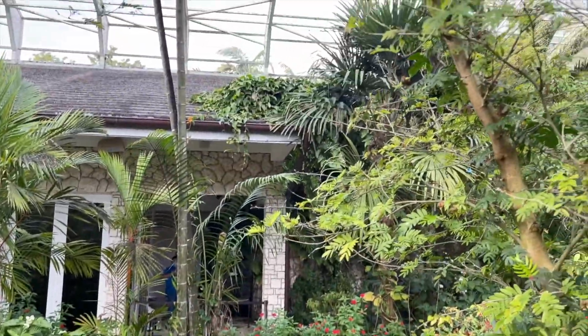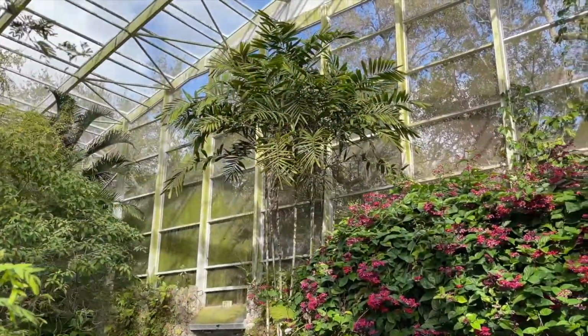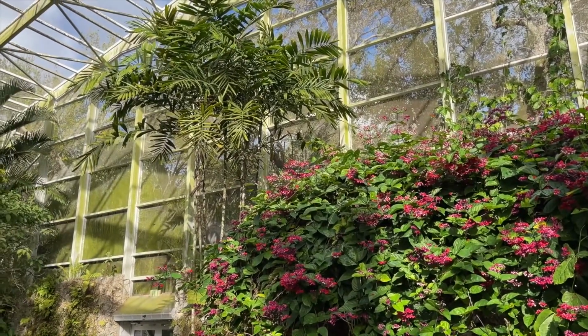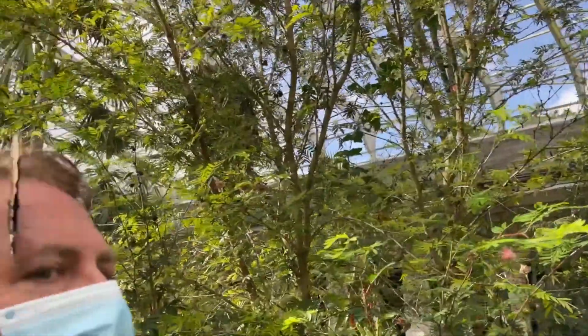Now I'm going to rotate back and look over to where we came in through the entrance, and we have this beautiful Clerodendrum thomsoniae, the bleeding heart vine. Butterflies love this. Oh wait, what's going on? Hold on one second, I'm having some technical difficulties here. I've got a squatter who will not leave me alone.